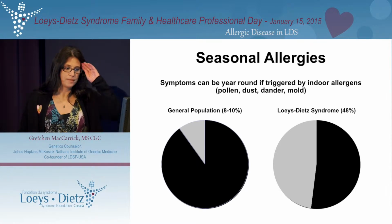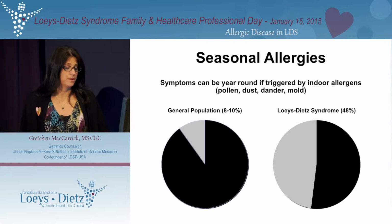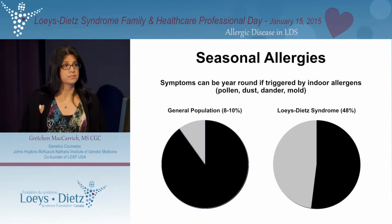In the patients that answered the survey, the rate of seasonal allergies in Loeys-Dietz syndrome was 48%, compared to the general population rate of about 8 to 10%. Of those with seasonal allergies, about 61% had 2 or more allergies to airborne allergens.